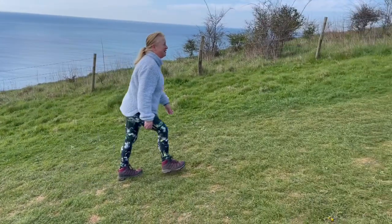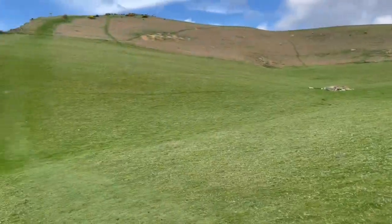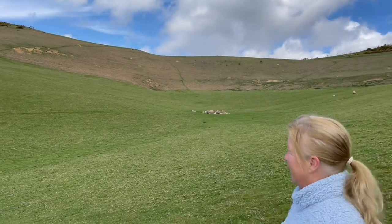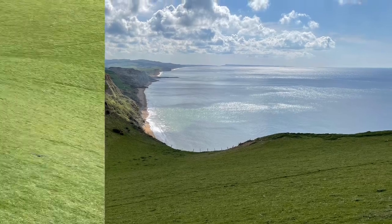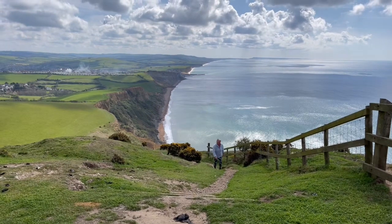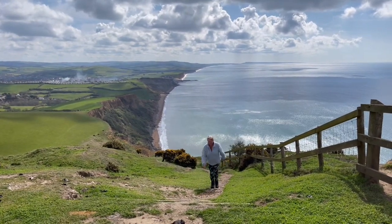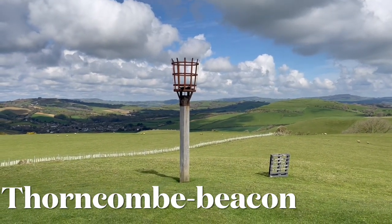Somewhere. It's the sort of time we like snacks. Up there, up that hill. Yeah, up that hill there. Presumably, Thorncombe Beacon.